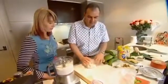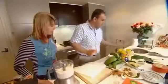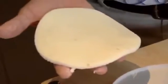So just do this one, put the other back on, one side, the other side, and it's perfect. There you go. Wow. It's one arepa. Once we have made the arepa, we just put it here.